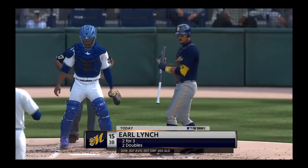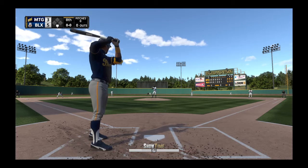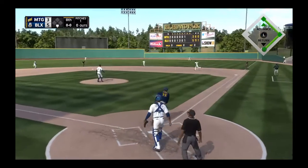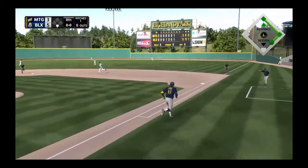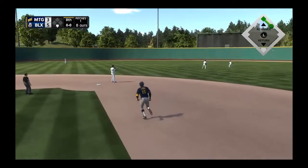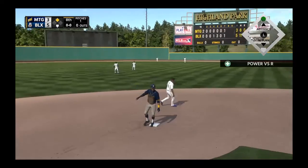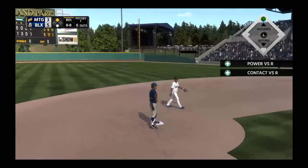Leading off the inning, Earl Lynch, as they'll look to get something going here and even this game up. Even though we're moving into the back end of this game, they're only down by a couple of runs. You know that old slogan, a bloop and a blast. They could certainly use that right now. And the 8th will start with a bang, as this should be extra bases. And he is into second base with a double, his 3rd hit this afternoon.